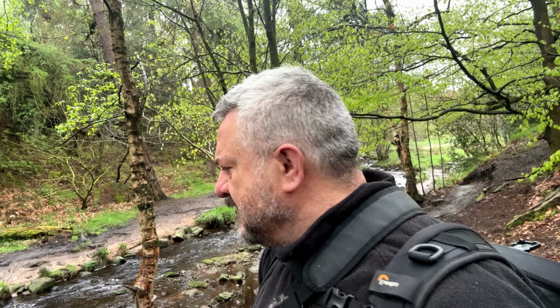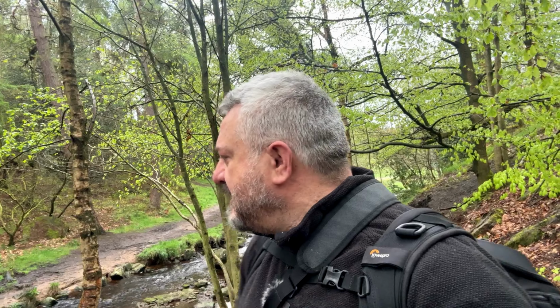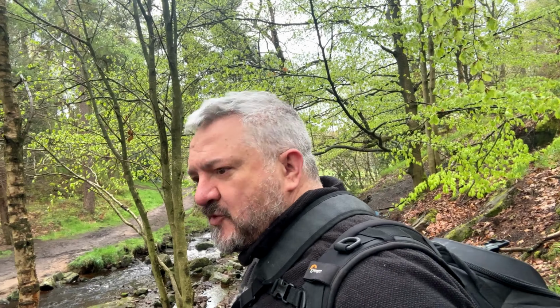I'm just gonna casually meander down the brook, see what we can find. I'm not looking for anything in particular. I think it would be nice if there were some little patches of colourful flowers, so there might be a few bluebells around. That'd be good. But the brook looks like it's in good form. Let's see.